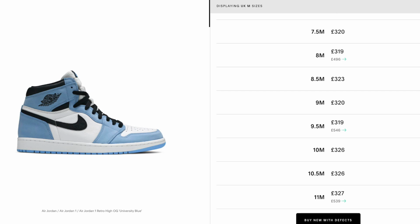Now of course, buying from StockX and GOAT is probably your next go-to, and even eBay to be fair. But you're going to be paying around £400 to £500 before launch anyway. It's currently around £400 for my size on StockX, and on GOAT it's about £350. But after import taxes and delivery and all of that stuff, chances are you're going to be paying the same.